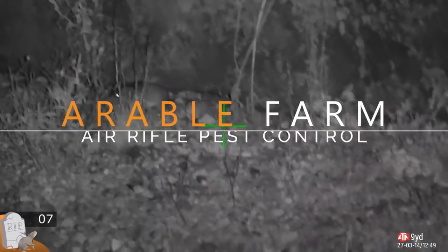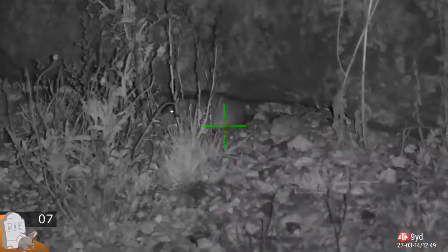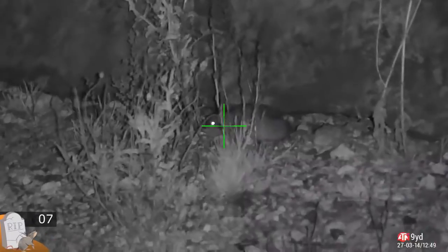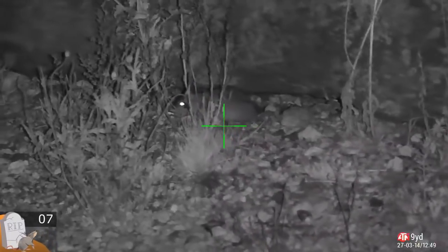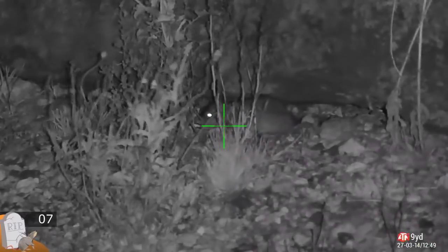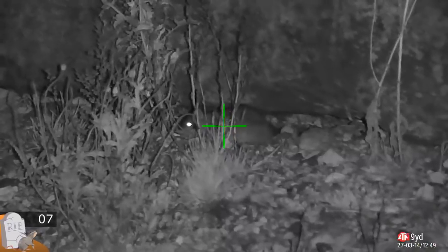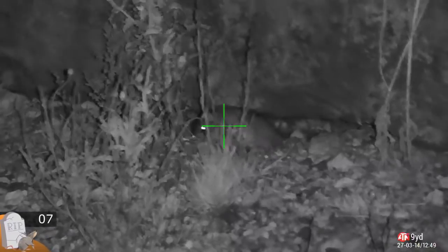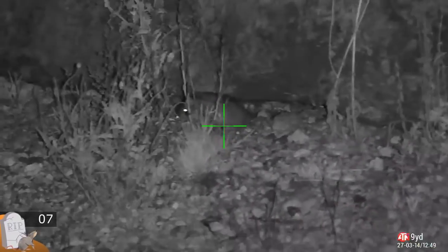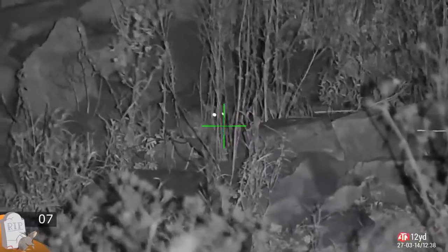This has been super quiet this year. That was a nice clean headshot. You can see the blood just behind that grass. Now I couldn't see that very well on the scope, so I do go for a second shot. There we go. He's proper dead now.